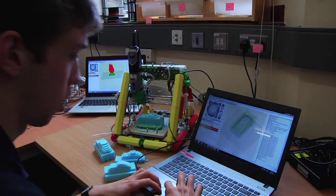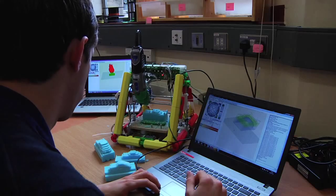Well, we based our design on a 3D printer and we were trying to design a milling machine. The concept of a RepRap is a machine that builds itself, and that was a really attractive prospect to go into and have a look at.